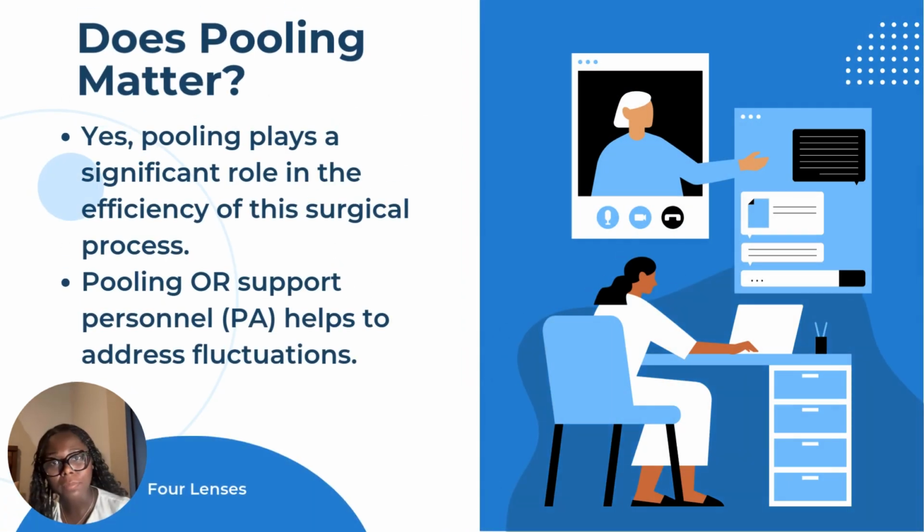Does pooling matter? Pooling plays a critical role in the efficiency of the surgical operations. At this hospital, pooling ensures flexibility and resource optimization across all 4 operating rooms. First, registrars work as a pooled team to register patients for both OR groups A and B, reducing delays during the preoperative process and ensuring surgeries start on schedule.